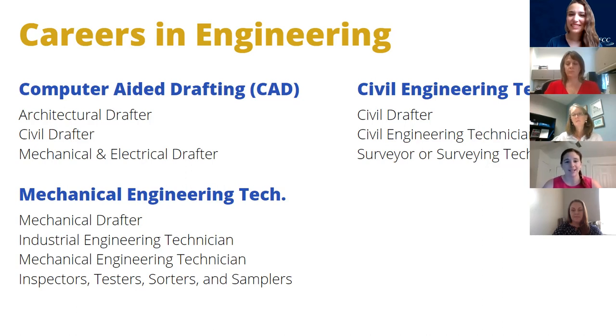Now, each of these you can step into an Associate of Applied Science. You don't have to go straight for the Associate of Applied Science. The Associate actually takes at least 2 years.